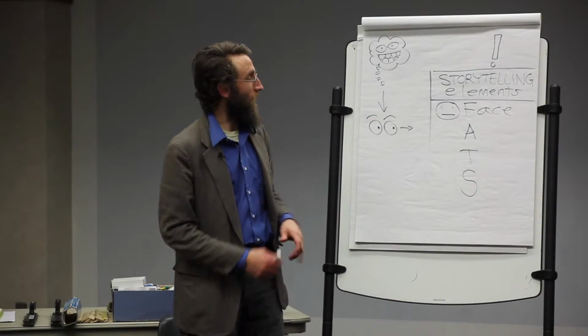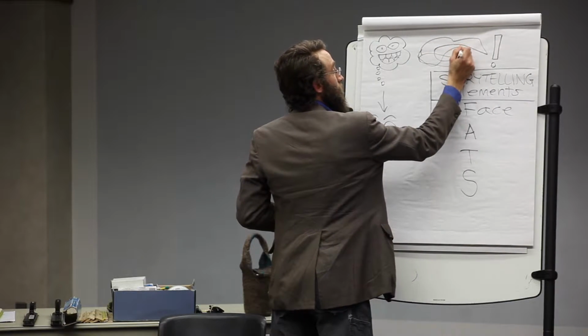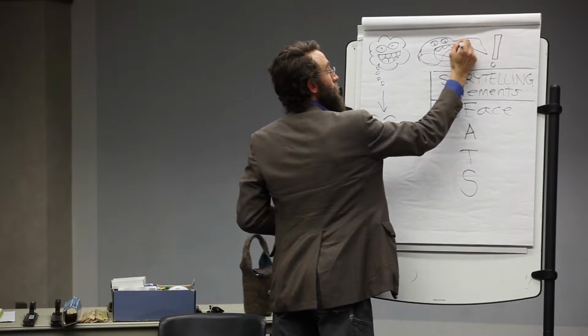Any shape I'm ever stuck on, no matter how zany that shape is, once I put a face on it, it starts to take shape, or a couple faces sometimes.